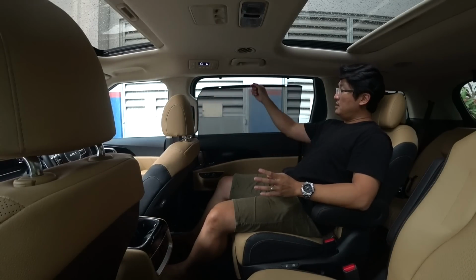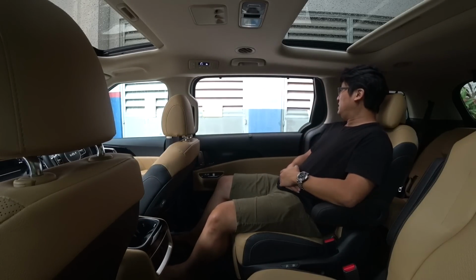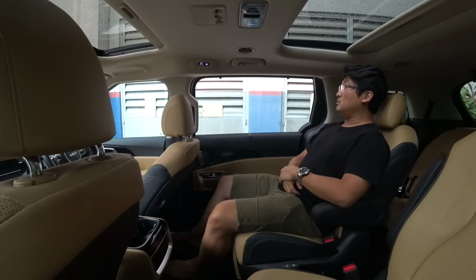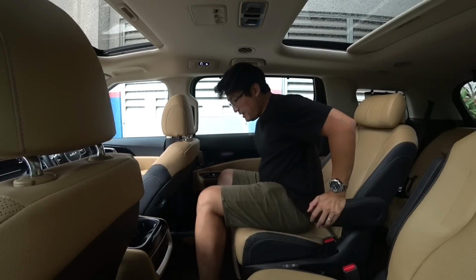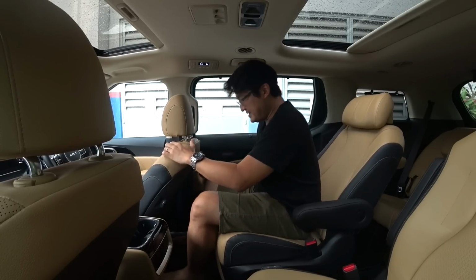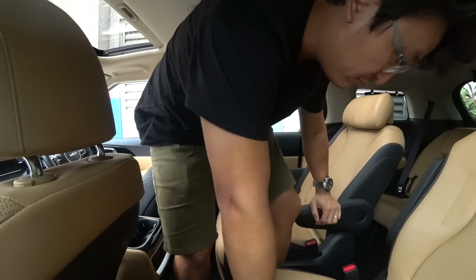Alright, get this. This is a huge single piece window that almost goes all the way down. Almost. I get my own air conditioning controls, and let me adjust it a little bit more so that it's at least more liberal use of space for the rear passengers.